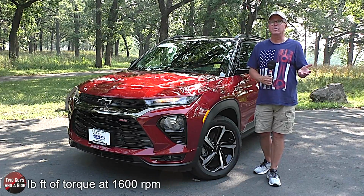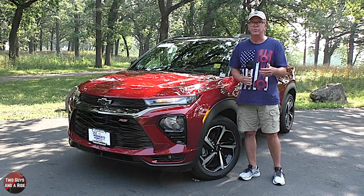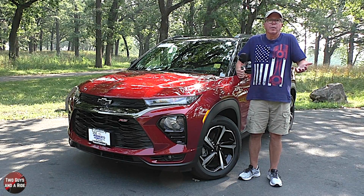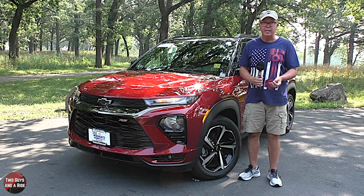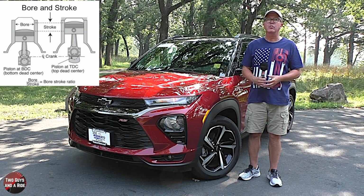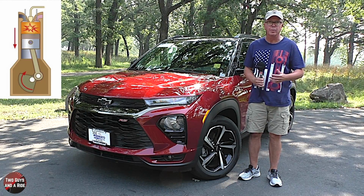Now, you always hear me talk about displacement such as 1.3, 2.0, 2.5, and so on, but what do those numbers actually mean? What exactly is engine displacement? Well, displacement is the size of the engine. It is the total swept volume of all its cylinders. It tells you how much air can be pumped through an engine. After all, an engine is just a big air pump.